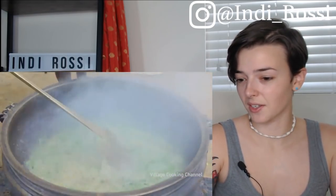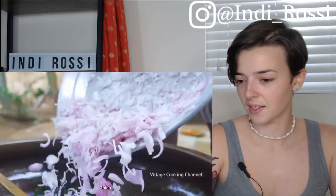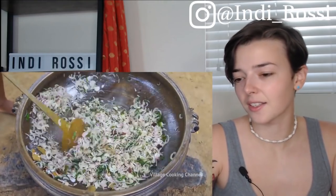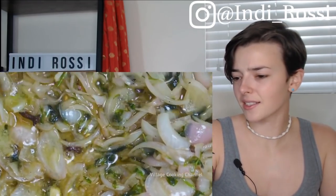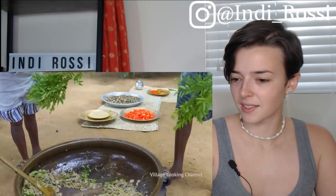Coriander and mint. Okay. Vengayam. Yummy. Gosh. I love all of the cooking ware that they have, like those giant pans and things. Really nice. Curry leaves.